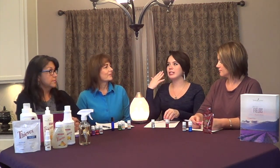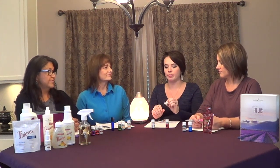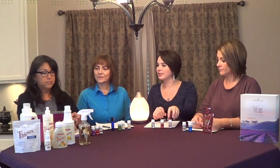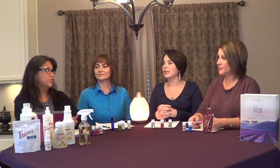Your digestive system starts from here all the way through, so anything that's in that tract, it's going to help. It's got ginger, anise, fennel, peppermint, tarragon, lemongrass, patchouli, and juniper. So you're getting a lot of really good oils in that one.